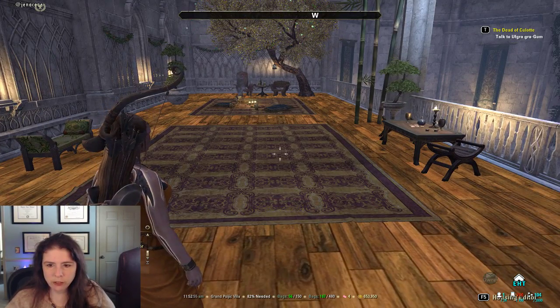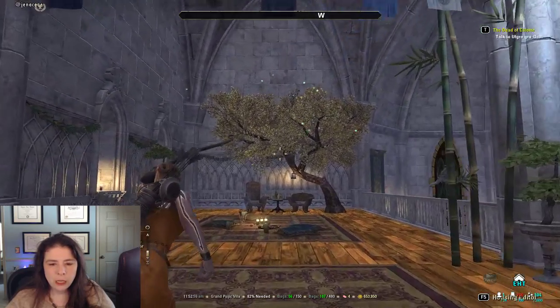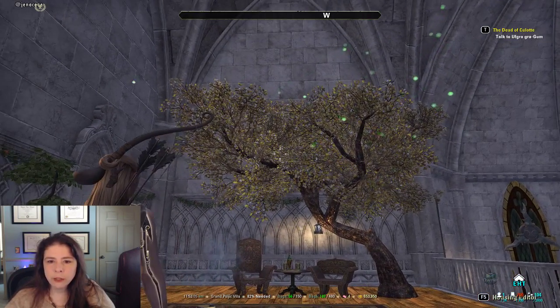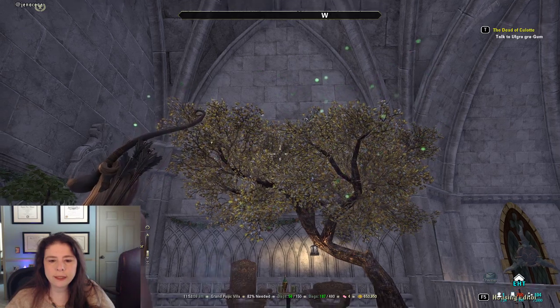It's such a rich butterscotch color, isn't it? It seems to work everywhere it goes. And then here are those EHT, or are those? Yeah, those are EHT. See, I couldn't even tell. I couldn't tell if those were the candle flies or if those were EHT because they're identical.